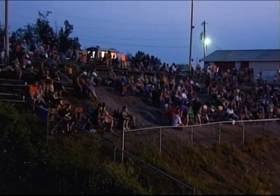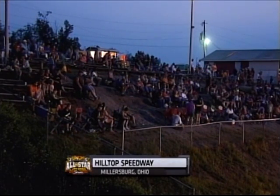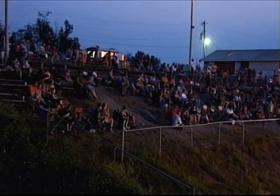Hilltop Speedway has been a staple in All-Star Championship Dirt Racing for years, and they've got an incredible 2012 campaign lined up for you. Matt Noonan had a chance to catch up with General Manager Jesse Wardell just moments ago.